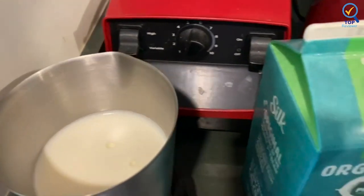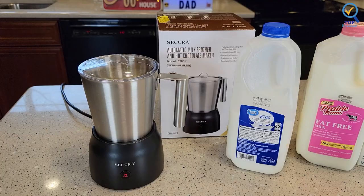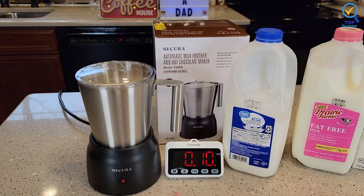The rigid foam was suitable but held its shape less than those made by other devices. Overall, this is a reliable and reasonably priced milk frother worth purchasing. It just comes with a couple of caveats. First, this stainless steel milk jug is dishwasher safe and can be easily removed from the base for cleaning.